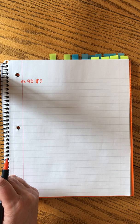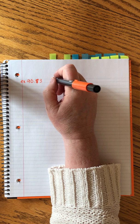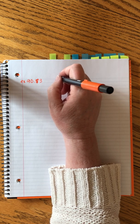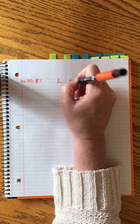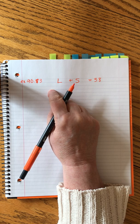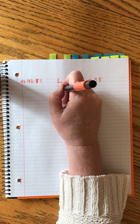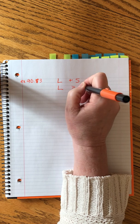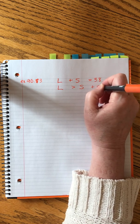Philip cut a 38-meter rope into 2 pieces. The long piece was 9 meters longer than the short piece. What were the two lengths? For this one, John suggests that we use letters. The long piece plus the short piece add up to 38, okay? Philip cut a 38-meter rope into 2 pieces, so the 2 pieces add up to 38. The long piece was longer than the short piece. Well, that kind of makes sense, doesn't it? The long piece was 9 meters longer. So we know we have to add to the short piece to make them equal.